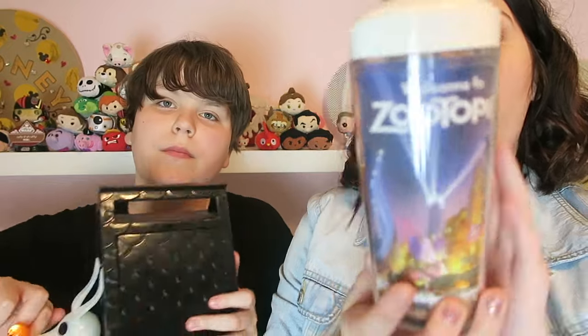Then I got the same one, but for Zootopia. I wish that this one had characters on it. Unfortunately, it just has the city background, which is still really cool, but I wish there was like a bunch of characters on it, like the Inside Out one. So I bought this and I'm intending on buying the other two and making like a pyramid. It's gonna be really cool. But for now, I have this one.